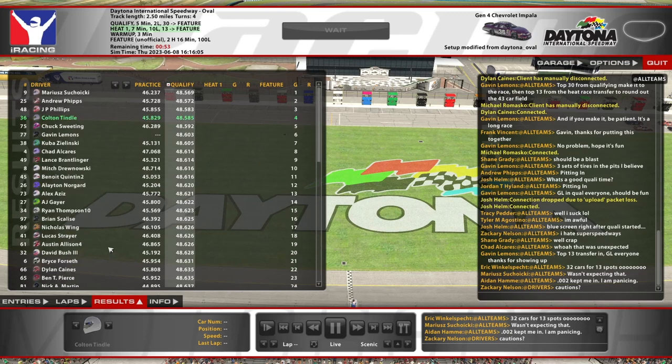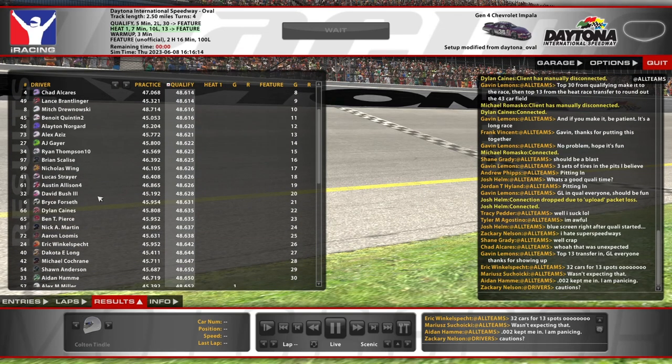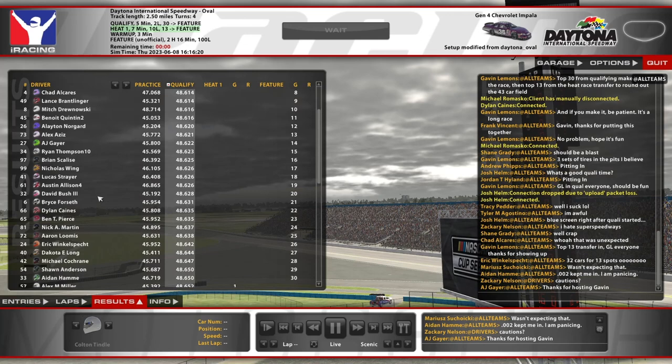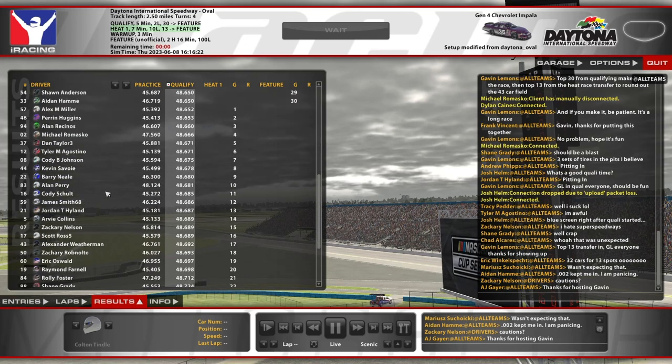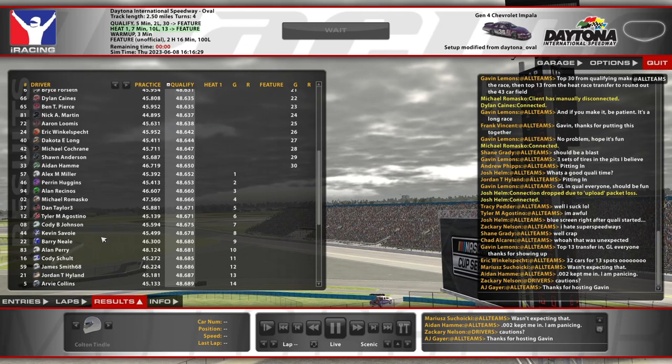It's cool. There's a lot of names that I do recognize. We got Chuck, JP, a lot of guys from, say, Nick series, but there's a lot of names that are different as well. Gavin's got his own community as well, group of viewers. And so there's lots of names you may not recognize, which is really cool. Cool to see a lot of different names and hopefully have ourselves a great race.